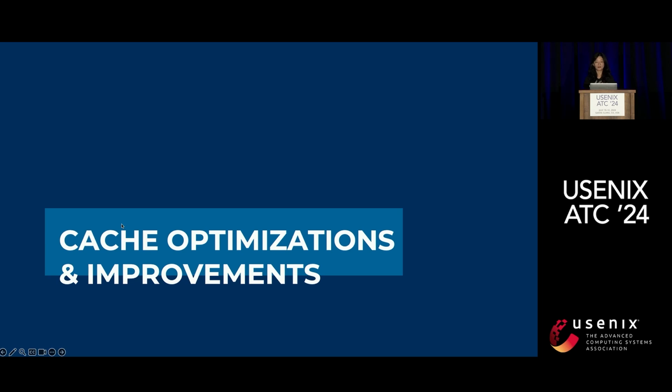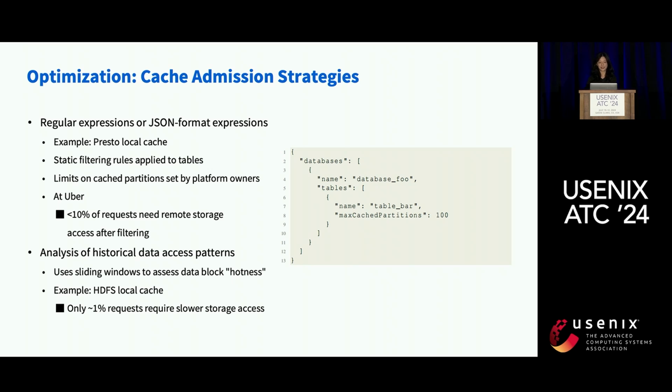Then I'm going to talk about the optimizations and improvements we made, and these are really tied to the production workloads at Uber. The first optimization is cache admission strategies. We used regular expressions or JSON format expressions, as you can see, there are lines of code here. This is really a filtering of the cache, which means that platform owners only allow a limited set of partitions to be cached. With this cache admission, which is cache filtering, it has shown great results at Uber: we see less than 10% of the requests need to go through to the external storage, as I showed in the architectural diagram.